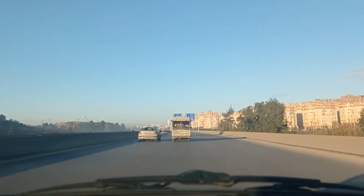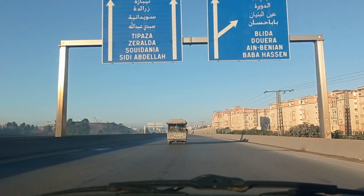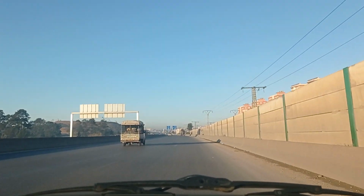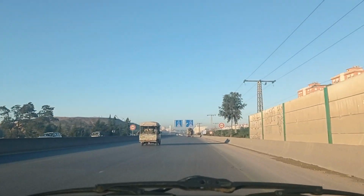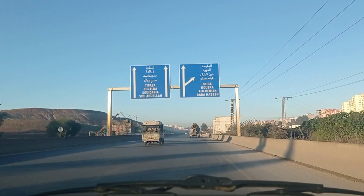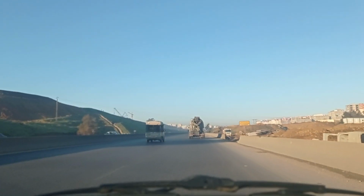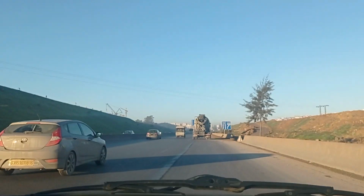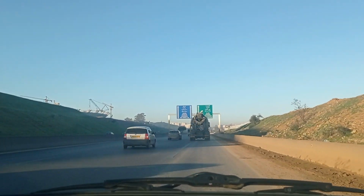Oh, and guys, these are the new neighborhoods they are building here, the new suburbs. And Ain Benian, I'm reading a sign, is on the right. So we need to merge into the right lane in order to prepare to take that exit to Ain Benian. If you want to drive on to Zeralda and Tipaza, you just drive straight, but I'm going to take the right exit. There is that concrete mixer truck. There is a carcass of a dead cat. Even that truck avoided it. A poor cat that was run over by a car. I avoided it too.